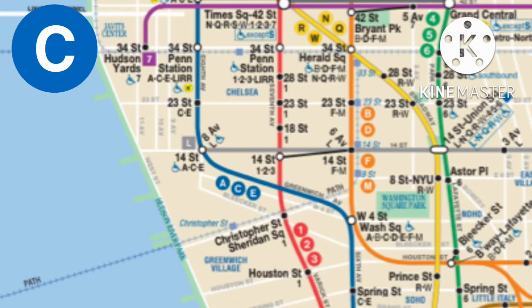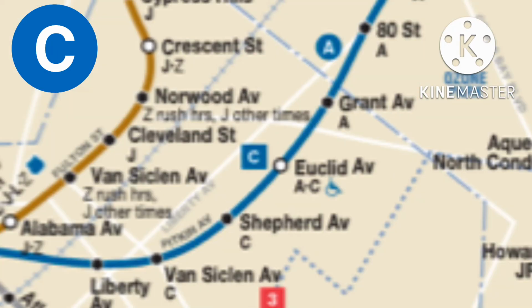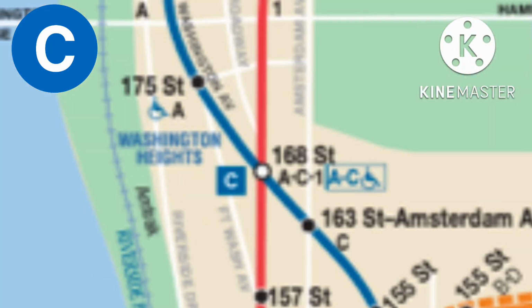So C line, we sort of basically talked about it. It basically goes to the same places as the A line, but instead of stopping at Ozone Park, it stops at Euclid Avenue, Euclid. I'm probably not pronouncing that right. And then it ends at 168th Street. So a little bit shorter than the A line and doesn't go as many places. The A line is definitely more local.